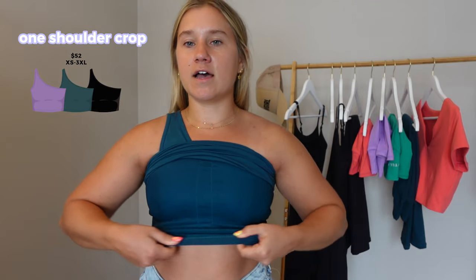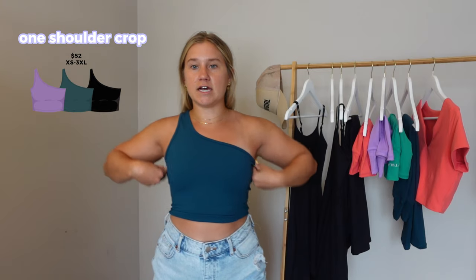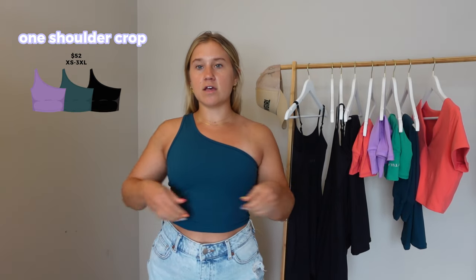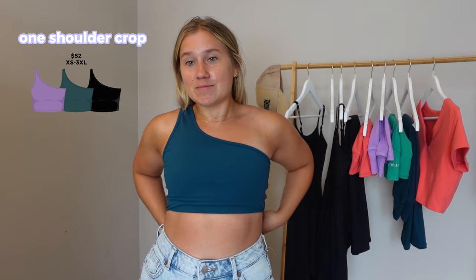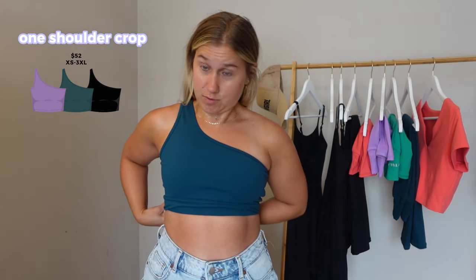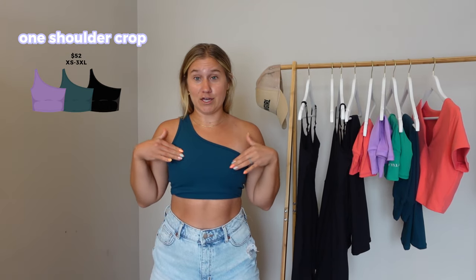It does come with removable pads, mesh on the outside, cassey material on the inside with that comfortable elastic band. The crop does come down the same length as all the other ones, right above the belly button, but I'm going to be almost making it like a one shoulder sports bra, which I personally really love this style.